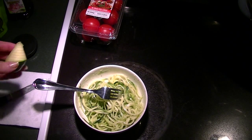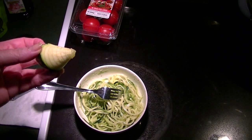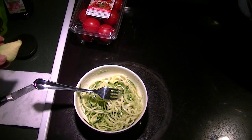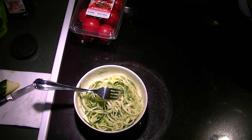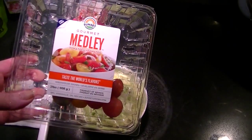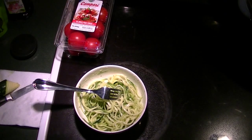But if you're making a sauce, like a cashew sauce, you could throw that in and blend that up, but I'm going to give that to our dog. I'm going to cut some tomatoes in there. I have a little bit left of these gourmet medleys, which were delicious. So I'm going to add those, cut up into my zucchinis, and enjoy the rest of my lunch.